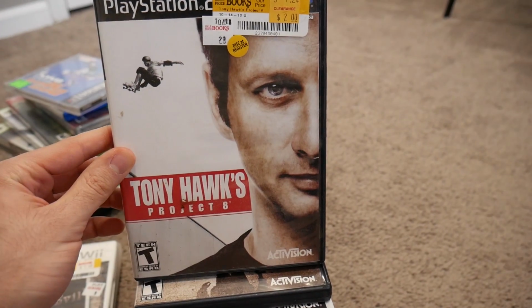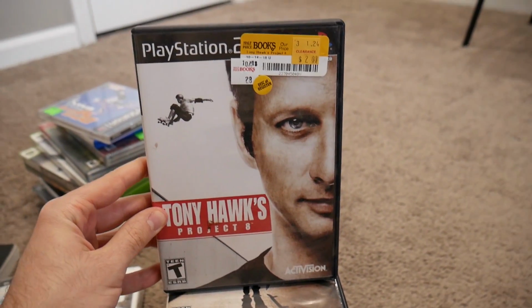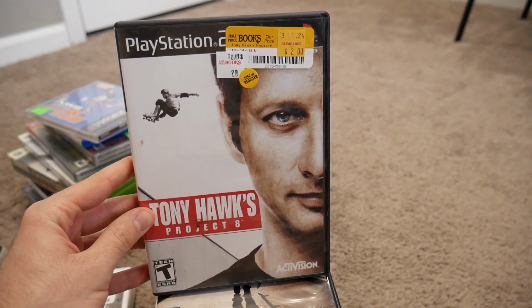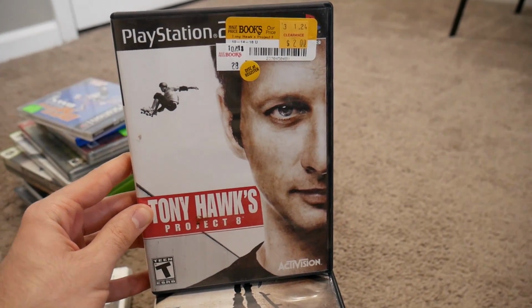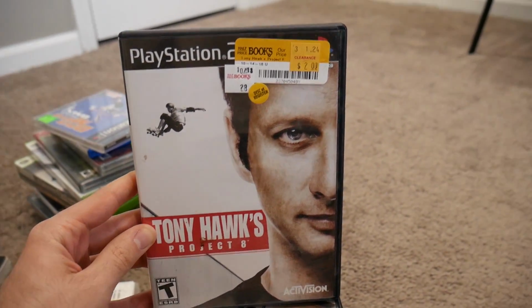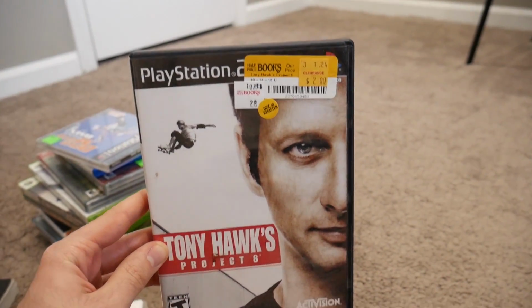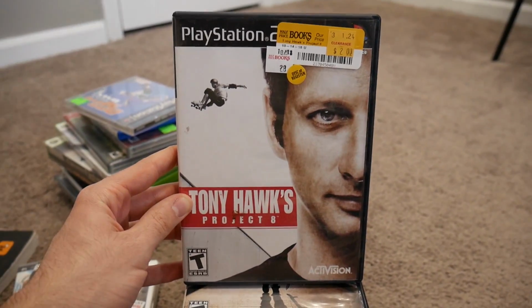I remember one of my friends, this came out when I was in 6th grade, I want to say, and a buddy of mine had it, and he was going to be staying over at my house, and he mentioned it, and I think I even asked, because we were talking about games he should bring over to my place, and I asked about Project 8, and he's like, oh, no, man, that game is junk. It's broken and stuff, and that's really all I know about it.